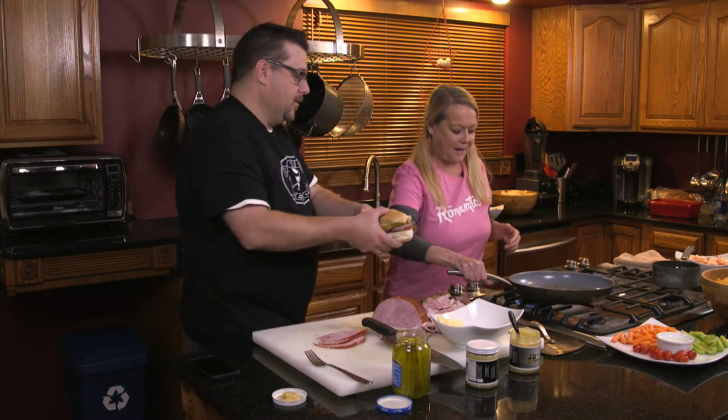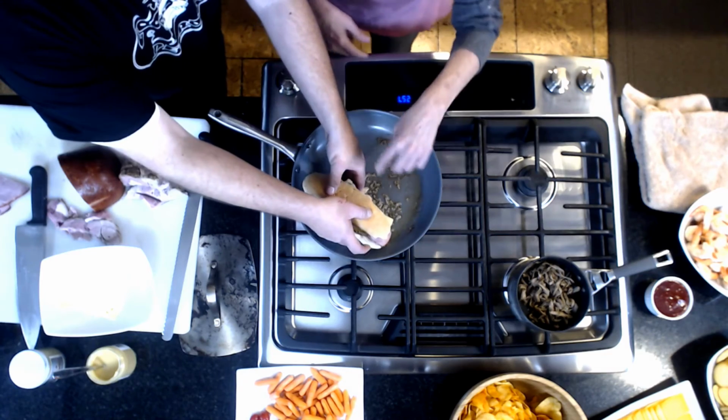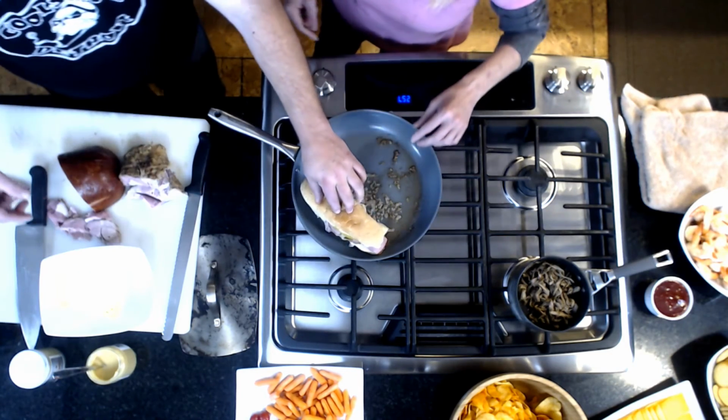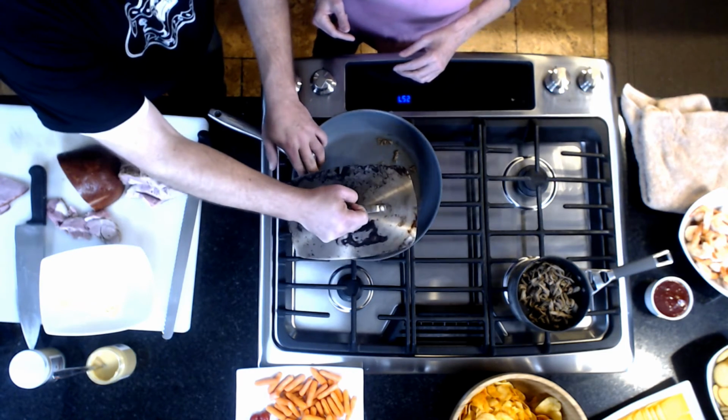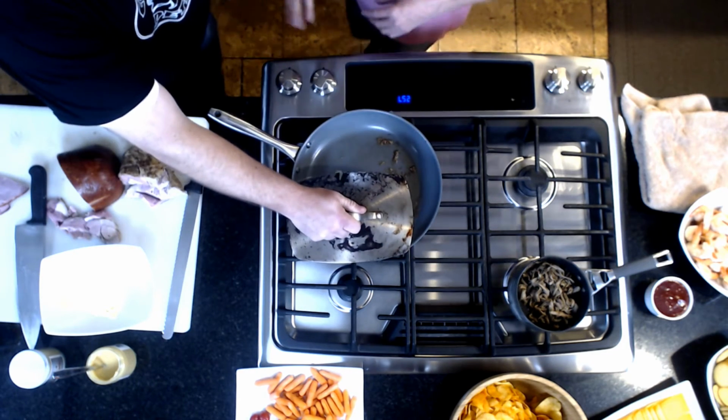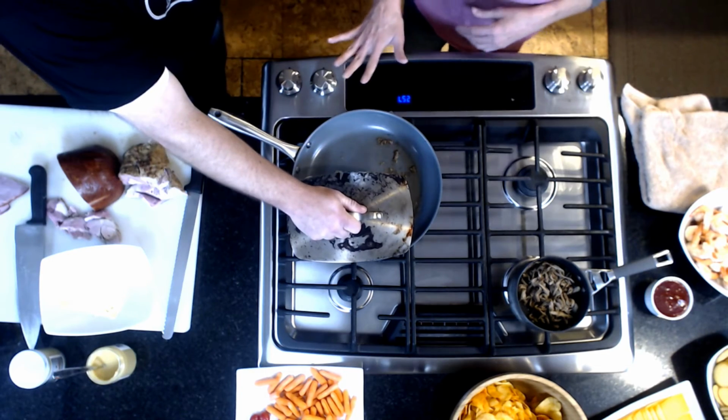Okay, so we're going to put the pan right there. Let's put it over on this side right here. That's a little bit dark. Once it gets going, we just hold it there, and then it flattens, squish it down a little.